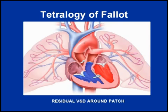Following surgical repair, some patients may have a pansystolic murmur at the lower left sternal border due to a residual septal defect around the patch. Listen to the sound of a small residual ventricular septal defect.